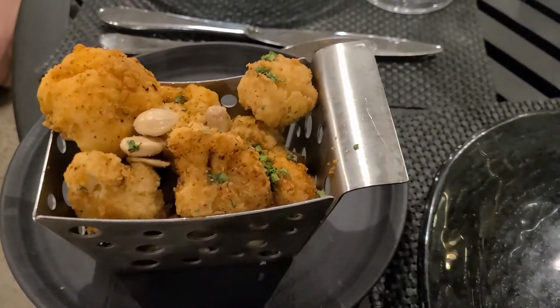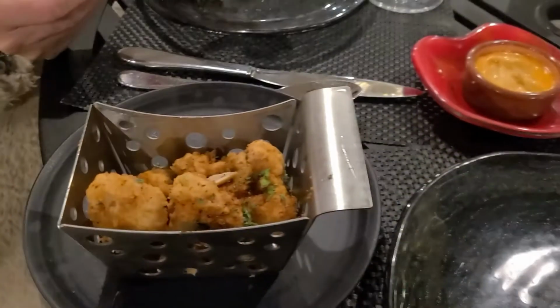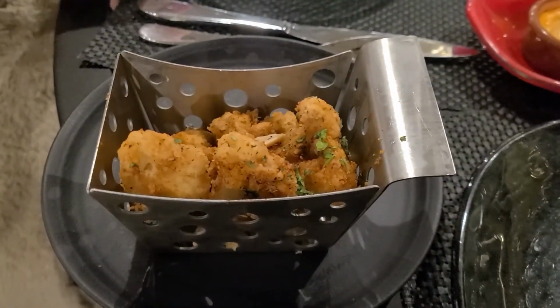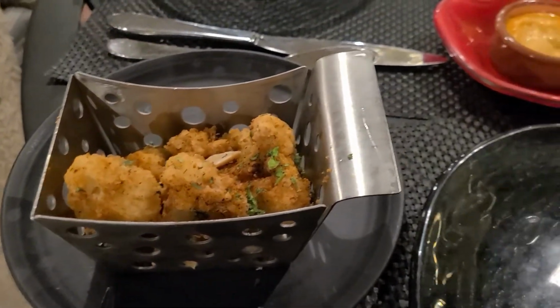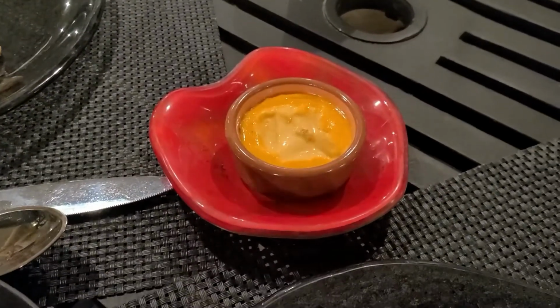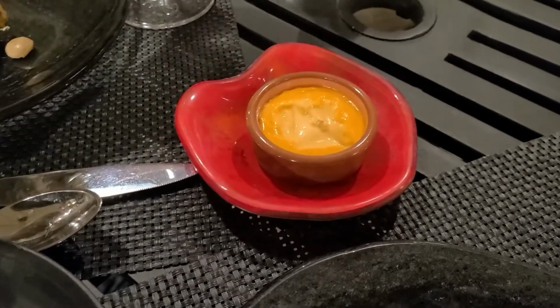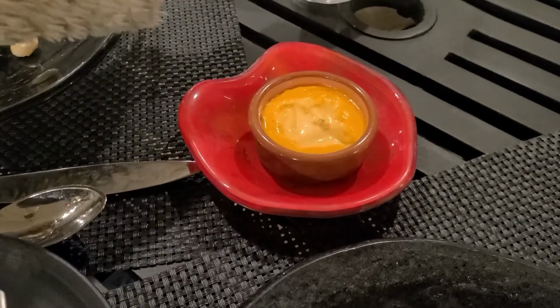So here is the first course, which is fried cauliflower. Okay guys, so we got these. They are good with nothing, but this is the pro tip of the night. Get the garlic aioli. Ask the server for that. She'll bring it out, but they're not gonna bring this with them.